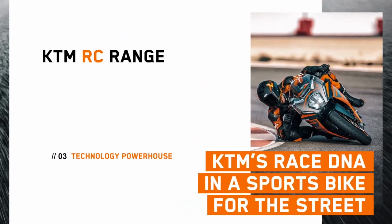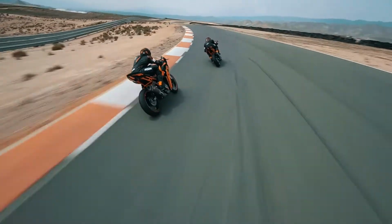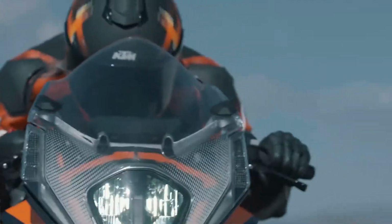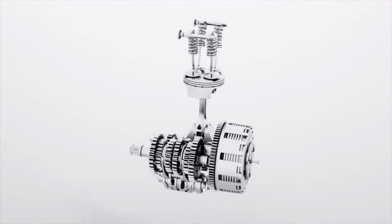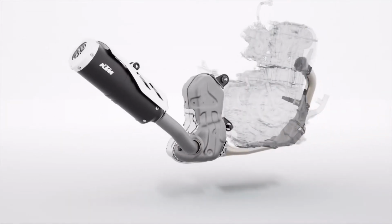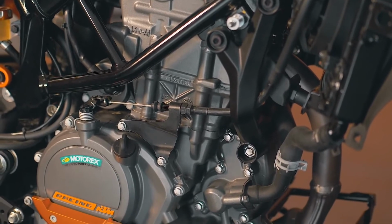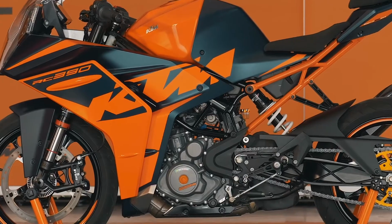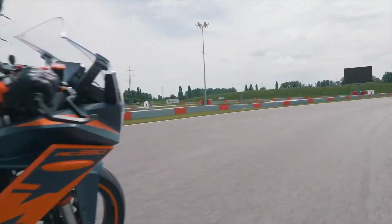Technology powerhouse. With over 320 world championships, I think it's fair to say that we have credibility when it comes to racing. The majority of these championships were won with single cylinders. For the RC range, we've gone for a state-of-the-art liquid-cooled single-cylinder 4-stroke engine with twin overhead camshafts with carbon-coated cam followers and 4 valves. For 2022, we've made some small but instrumental changes to the engine and fuel injection system. First and foremost, the engines are now Euro 5 compliant, meeting the latest emissions regulation standards.